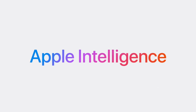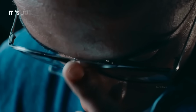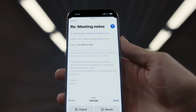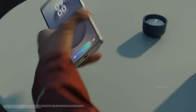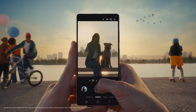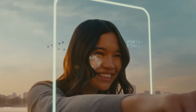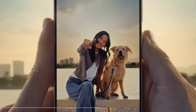Now let's talk AI. Apple hyped up Apple Intelligence during the iPhone 16 Pro Max launch, but at the iPhone 17 event, they barely mentioned it. That should tell you everything. It's just not ready. Features aren't complete, and many of them aren't even rolling out globally yet. Galaxy AI, on the other hand, is already out everywhere. It has more useful tools and productivity features, and you don't have to wait for future updates. It's already here, already working, and that's what actually matters.